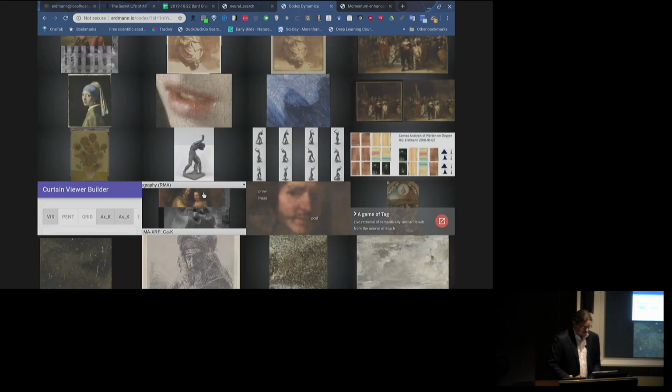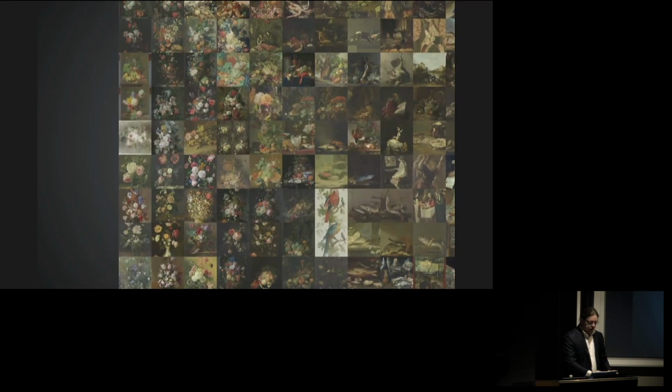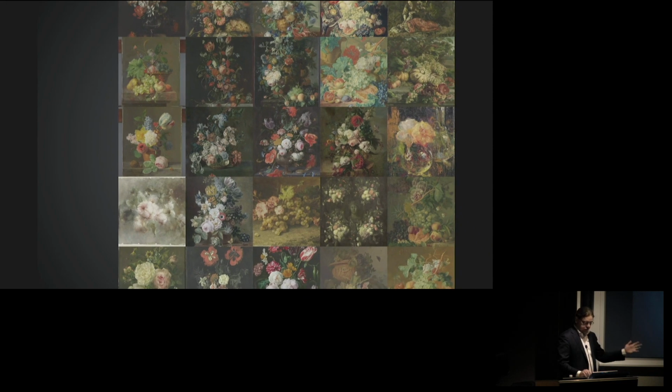And this is every painting, 4,750 paintings in the Rijksmuseum at full resolution, which have been organized semantically by a deep neural network. So the idea is, with no metadata whatsoever, with only images going into this artificial intelligence, I have designed an algorithm so that if two paintings are viewed as being semantically similar, and you can see they're all at full resolution, then they'll be near each other.